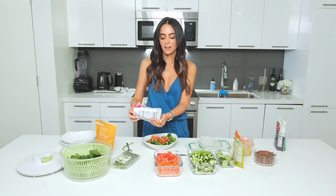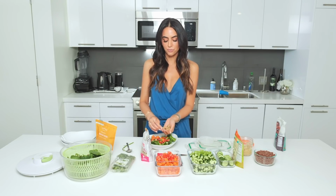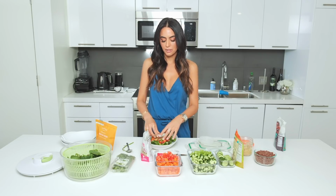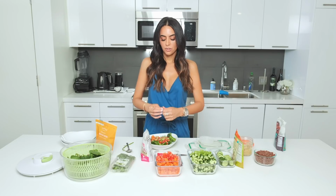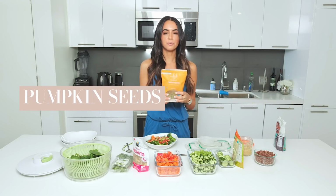So literally just take some. These are obviously not soaked. These are just regular raw. Sometimes I even just crumble them in my hand a little bit and sprinkle them on a salad. So we're gonna do that. And then I'm gonna add some seeds. I really like raw pumpkin seeds.